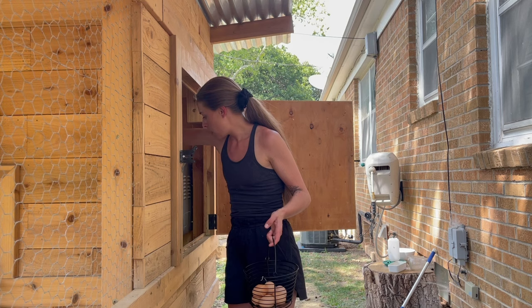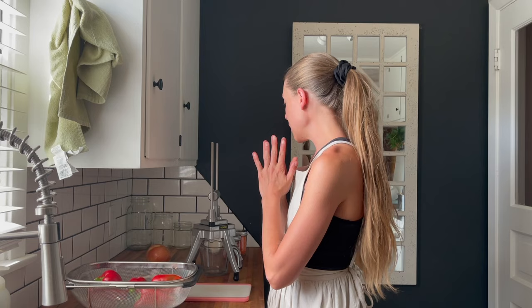I'm gonna get dinner started. So I'm using a good amount from the garden tonight. Other than ground beef, rice, cheese, and maybe soy sauce, maybe a few other things, we're using the majority from the garden, maybe half.